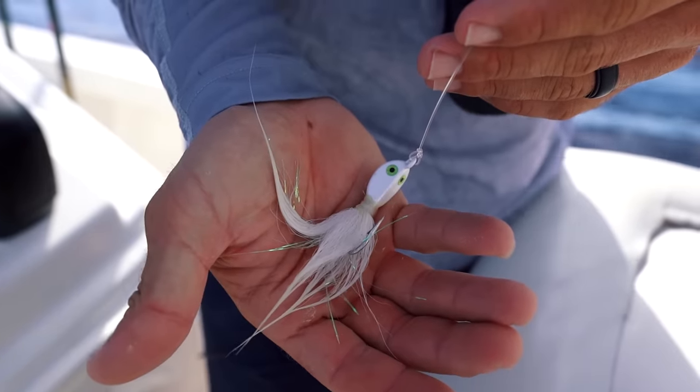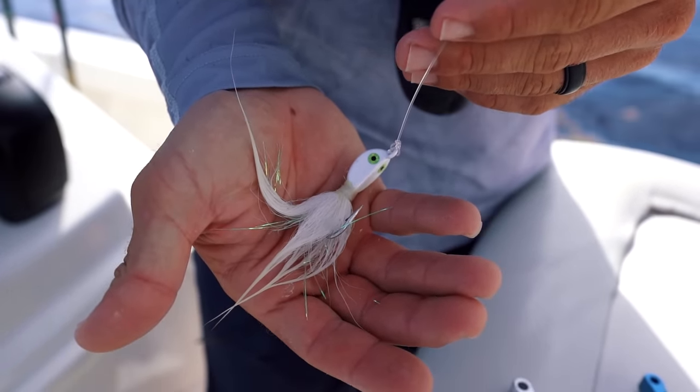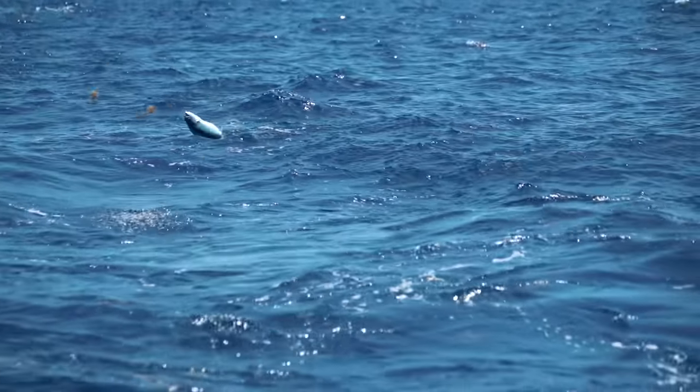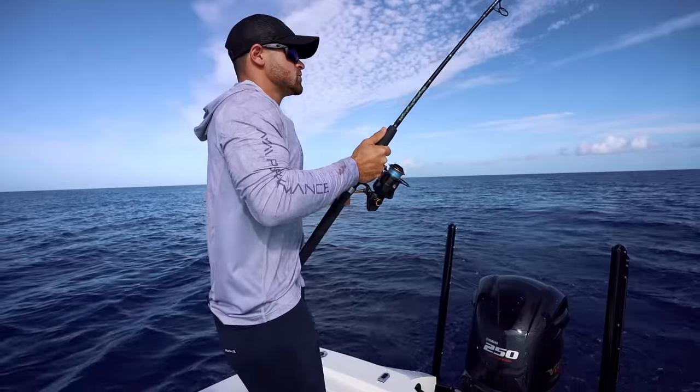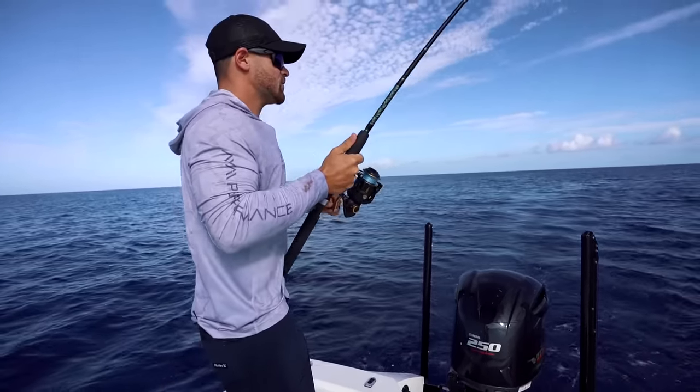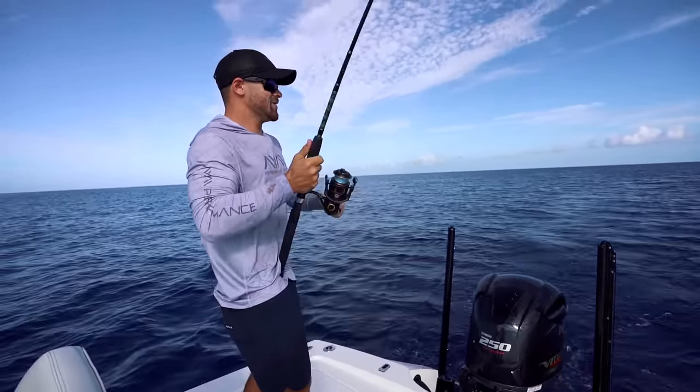Because especially when you're using bucktails, they're a weighted lure. So whenever that fish comes up and jumps and they start shaking their head, it's very likely that you can lose them if you're not keeping constant tension. And it seems like we got a mahi, baby. There we go, I'll take it.